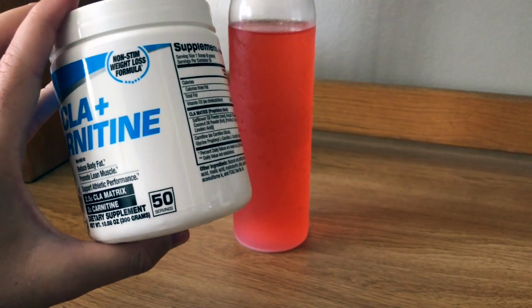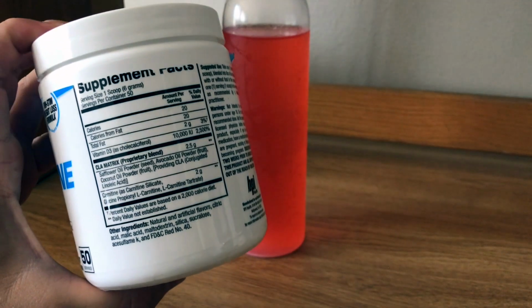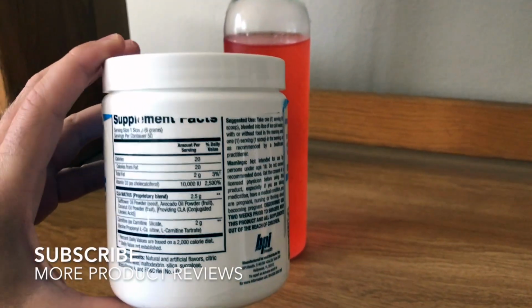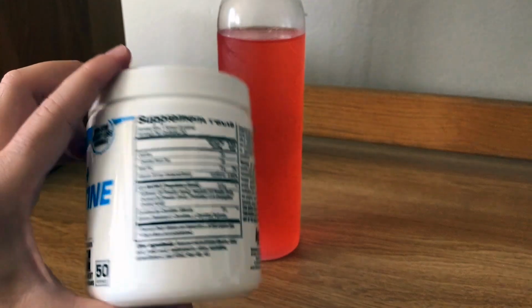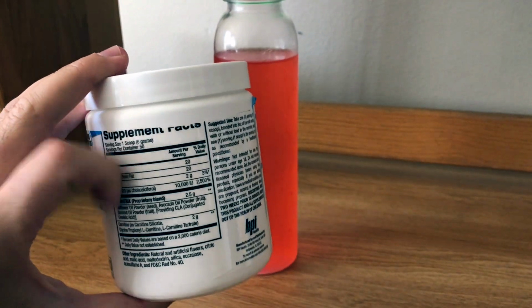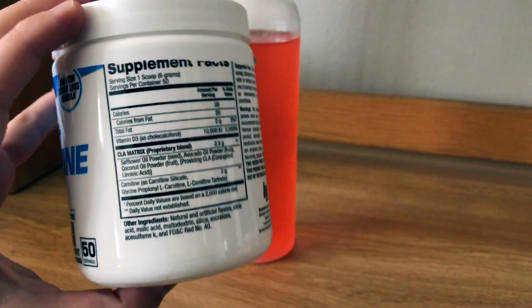Alright, so this box contains 50 servings, which is going to be enough, if you use it twice a day, that's basically one month of supply. In the back, I have the top of the supplement facts here, but it's only the title, so it shouldn't really hurt us.